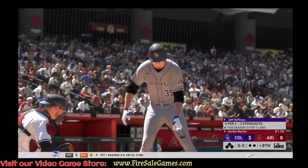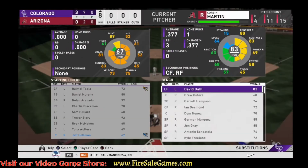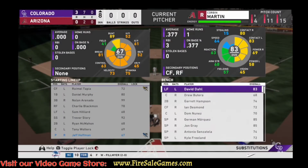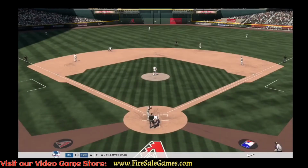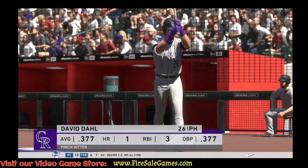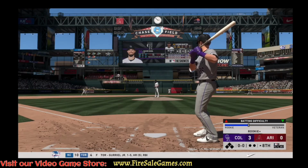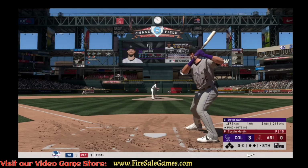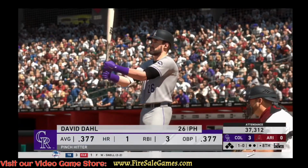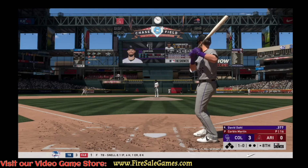Into the box now is the Colorado pitcher, Jeff Hoffman. He'll start us. David Dahl is going to be asked to get things going here as a lead off the top of the 8th. David Dahl. High and tight here to begin the inning. It's ball one. You see the great batting average coming in. 1 home run and 3 driven in. The 1-0.